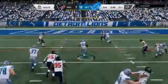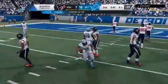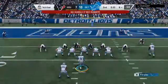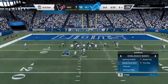On first down, Grant. He's got the first down inside the 10. And finally wrestled down at the 8-yard line. Another nice gain, 13 yards that time, and another first down.